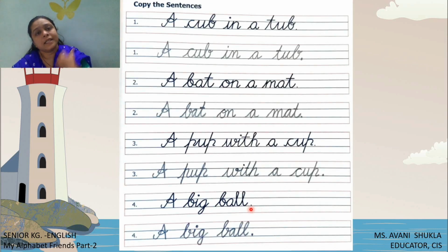So children, this is the copy sentences, okay? So you just have to copy this sentence, okay, with the correct punctuation and with correct formation, right? You have to follow the rules of the sentences. The rules are first letter capital, at the end full stop, and between each word there is a one finger space. We cannot write all the letters together. See how ma'am has written, no, there is a space in between, right? So we will copy the same way.